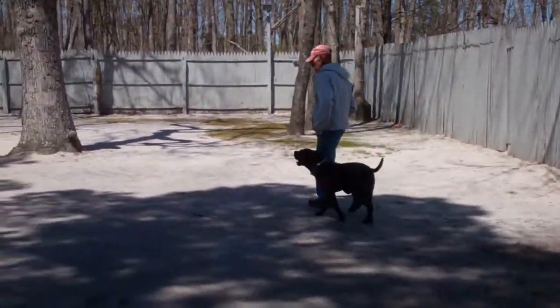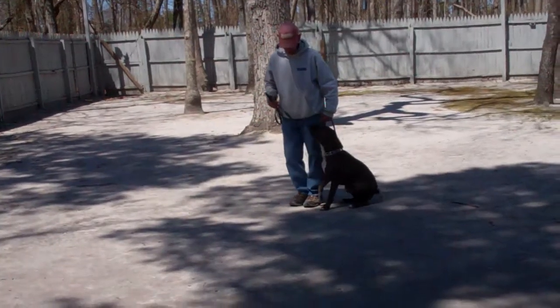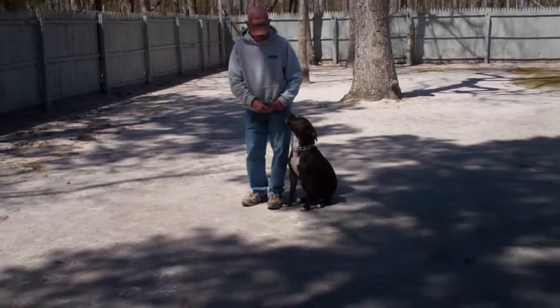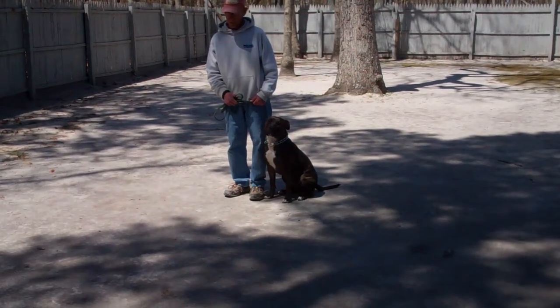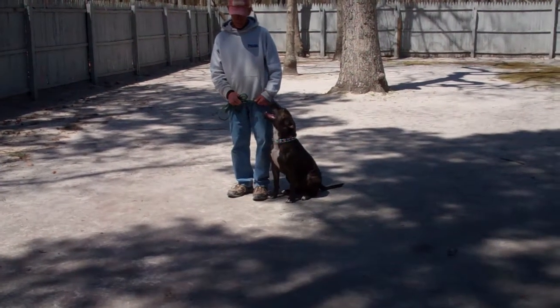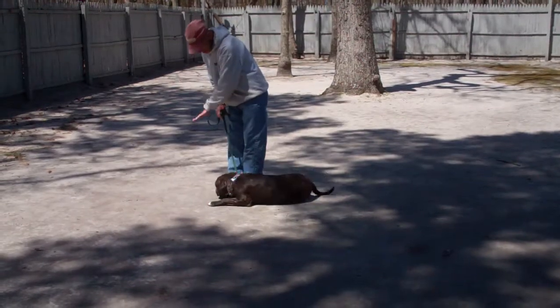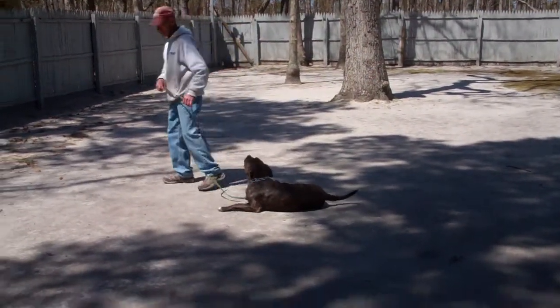I'm going to get down here so he's a little bit more in the sun, because he's so dark and it's shady back here. Now the next exercise that we're going to demonstrate for you is the down from heel position. So with your dog seated at your left, you use an open flat palm, straight down toward the ground, and the one-word command down, and then if you're going to leave him, you tell him stay.